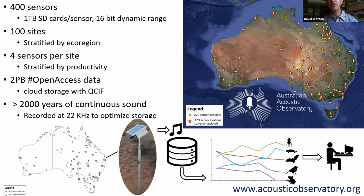That's the number of sensors we're deploying. It's a very small number if you're thinking about keeping tabs on an entire continent. So we're about 3/4 of the way through the rollout. There are 400 sensors, but that's at 100 sites. So each site gets 4 sensors, 2 in wet sites, 2 in dry sites, and they're stratified by productivity. So there's some redundancy built in there.